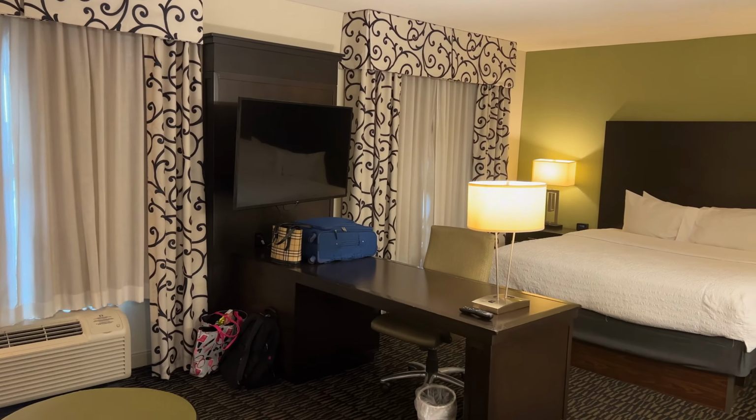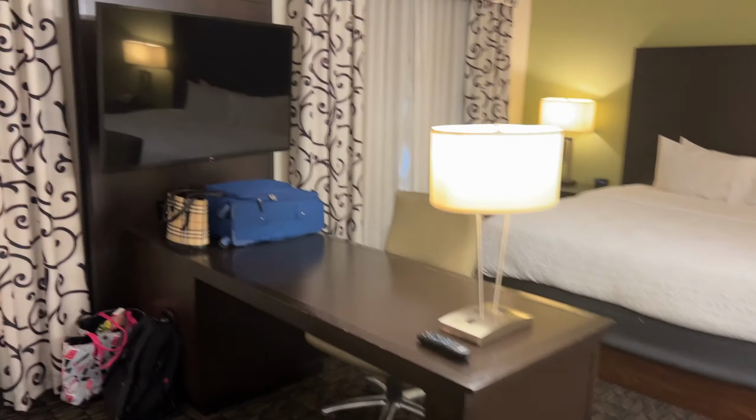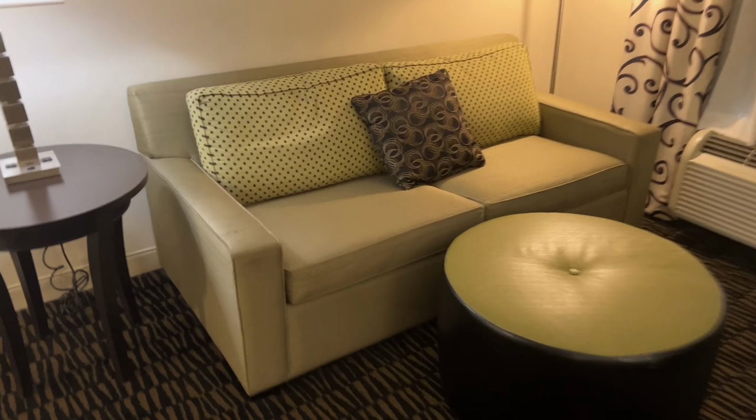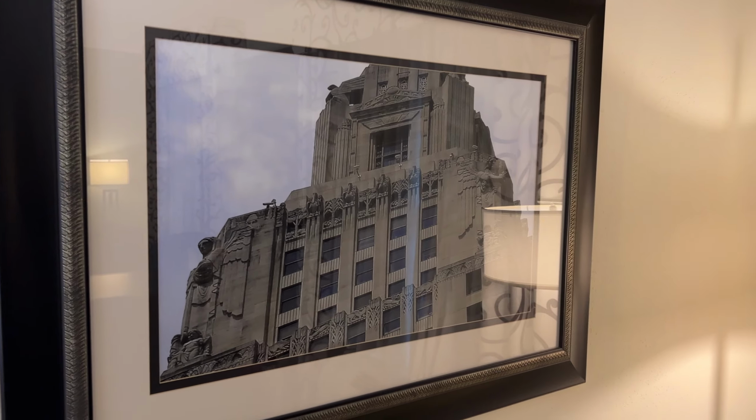So moving on into the room, it's kind of like a studio suite. And it's kind of one big area. This is, I believe, a pull-out couch. Yes, it is. Have artwork of the old state capitol here.